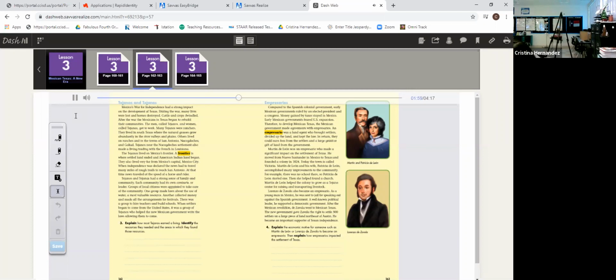3. Explain how most Tejanos earned a living. Identify the resources they needed and the areas in which they found those resources.